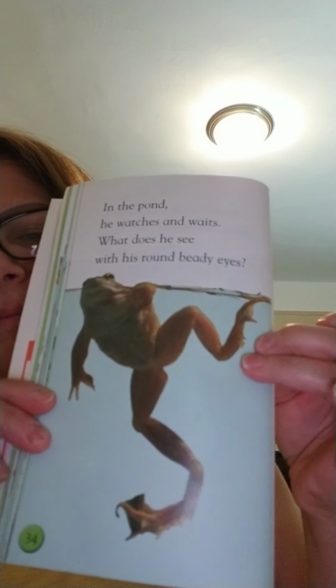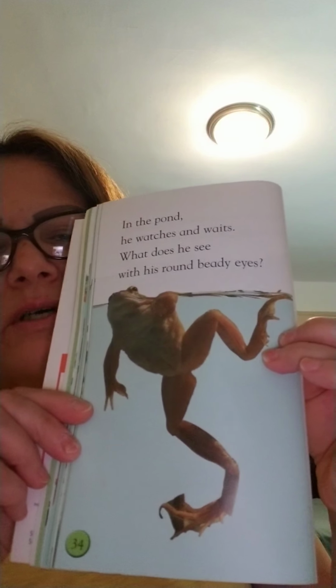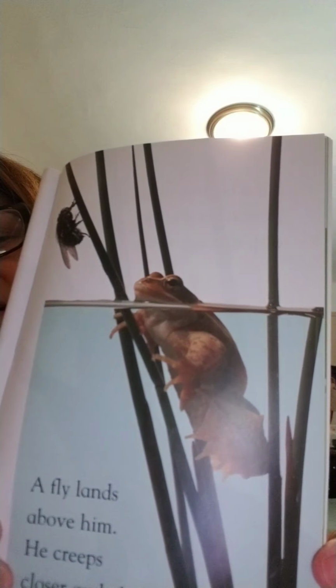What does he see with his round beaded eyes? Look at that. Look how big. He seems like he's waiting for something. He wants to eat too. A fly lands above him and he creeps closer and closer. He's gonna try to get this fly. He's trying to get that fly. Think he gets it? Let's see.